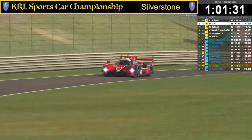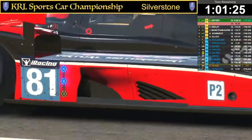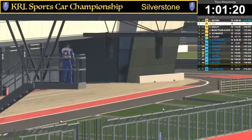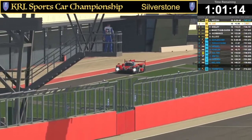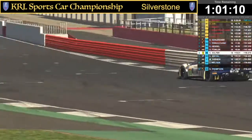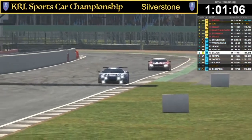And Nathan pulls off to the pits. So we have our first pit stop of the day. Having said that, Leighton Cater is also in the pits. So with 1 hour and 1 minute to go, this makes it look like Nathan is going to split this race into thirds. We'll check the pit times.